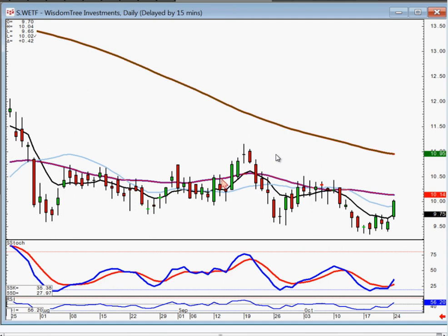Wisdom Tree. Nothing here to get real excited about yet. It's got to get out of this sideways trading range. There's nothing here. I'd be trading something else. So stick to candles, yes.